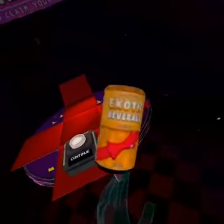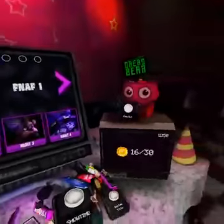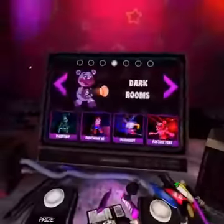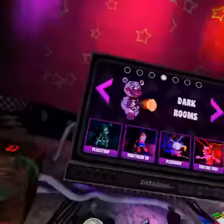Exotic beverage. Kind of like exotic butters. Scared me. It's really real scary. Okay, I wonder what the deal is with this.